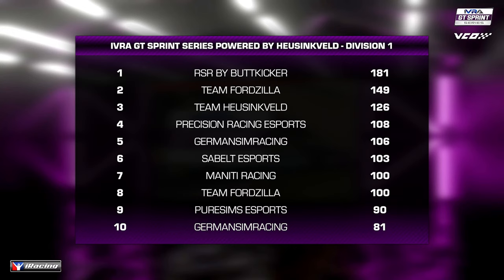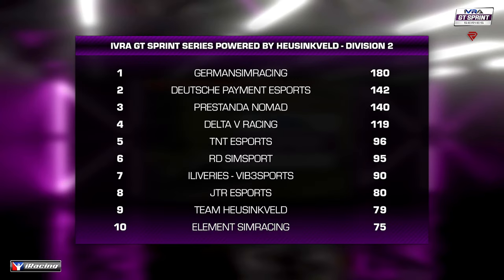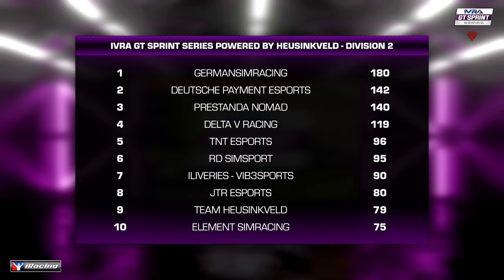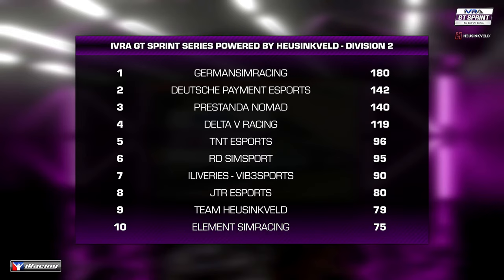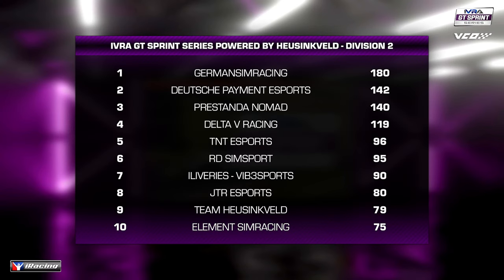Division 2, German Sim Racing at the top of those points. Deutsche Pannen Esports coming off a race in the Winter 24 Hours at the Nürburgring where they flipped upside down. Second in Division 2 points. Strada Nomad also has been quick so far in third. Delta V Racing, the only other team inside triple-digit points. TNT Esports is close to that, though, with RD SimSport, iLiveries, Vibe Sports, JTR Esports, Team Heusinkveld, and Element Sim Racing, the top 10.